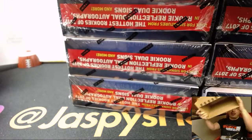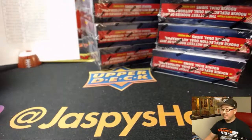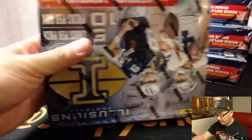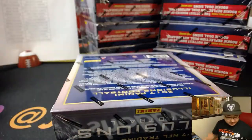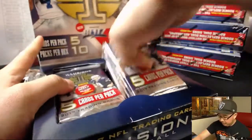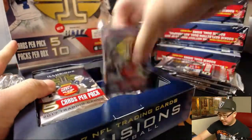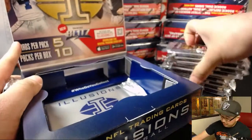So our last break of the night. Joe P., you should have gotten the Bears when you had the chance. There you go. Everyone's familiar with this. We saw this in the mixer today and yesterday. Good luck, everybody. If there's anything else that sells out between now and the end of this break, that will be pushed till tomorrow.